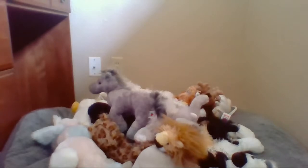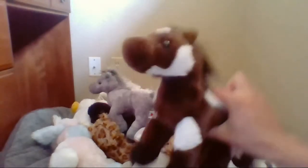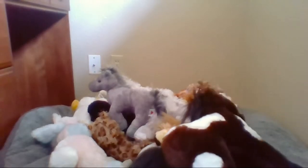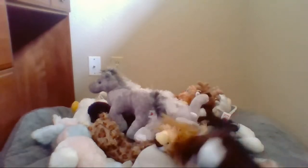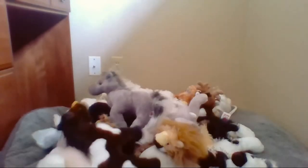And then, of course, there's another horse, the Pinto. Really not much to say about this one, just another horse. I like the design better. I'm a sucker for the splotches of color. Like, that's my aesthetic right there. So, I kind of like it better than the Grey Arabian. But they're both nice.